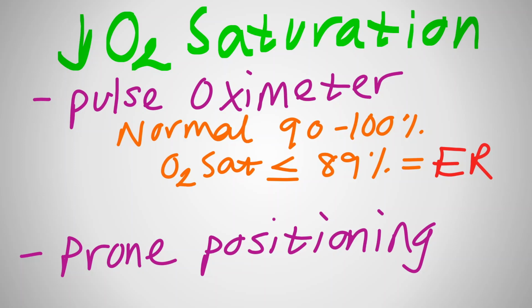So prone positioning is you laying flat on your stomach, face down in your bed, and you should be face down and turn your head one direction, and feel free to put a pillow under one of your shoulders in whichever way you feel most comfortable, okay? So it's effective at reducing the pressure of the heart on the lungs, and increasing your oxygen saturation, okay?